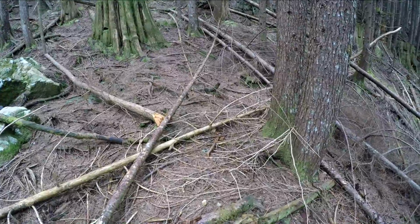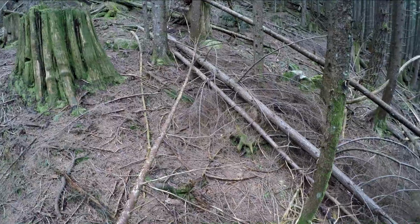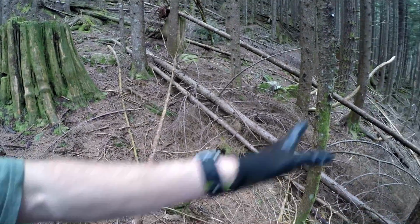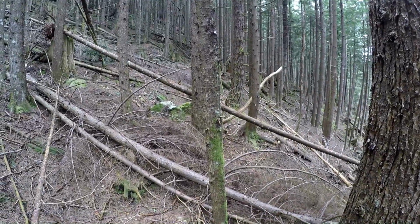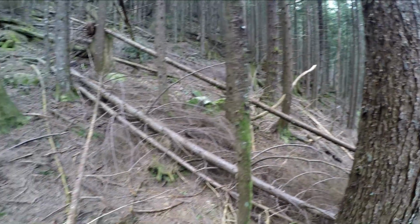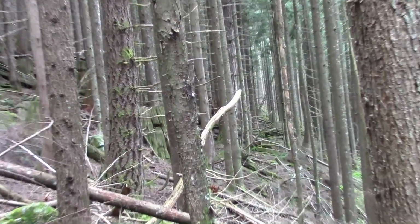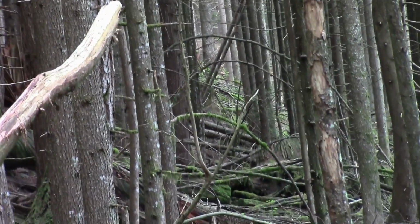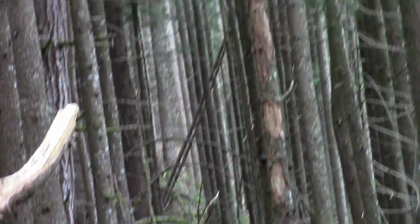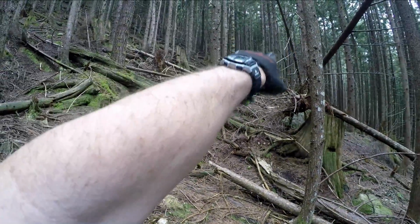Hang on a second. If you stand here, Brandon, you can see parallel arches and parallel leaners. There's actually three arches. Yeah, one closer, and then two in behind. Egg structure over there.